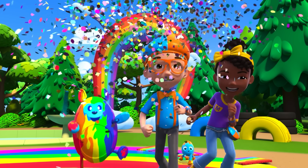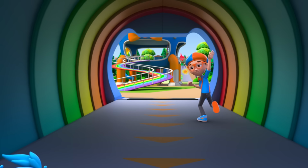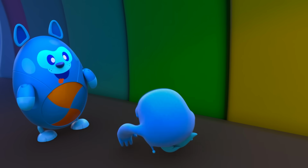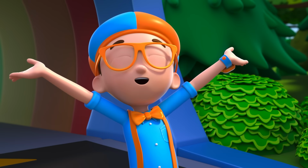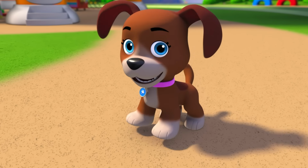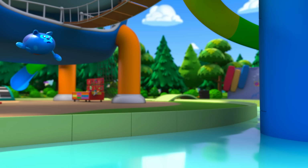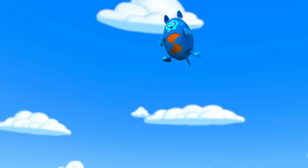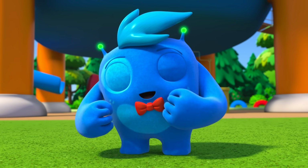Yahoo! Yeah! Race you to the ball pit. Okay, Blippi. Paddle ball, activate. Whoa! Silly somersault. Whoa! That was totally awesome, Debo.